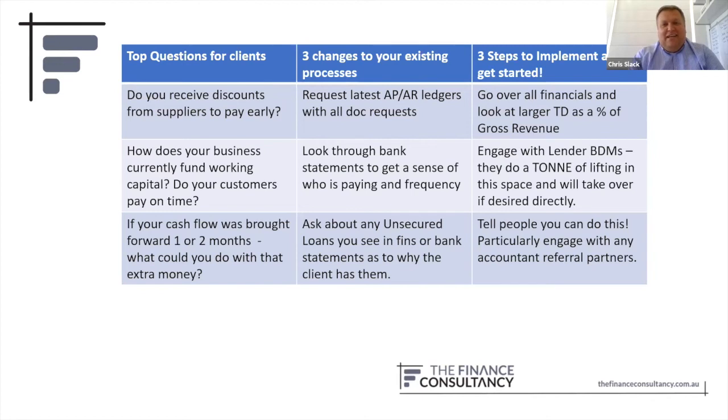You need to tell people you do this. This is the weirdest part. No one says that they do this. No one says, hey, I do debtor finance. Awesome. Please keep not telling people you do them. I'm happy to look after all of those clients. There's tons of clients that need this. If you bother to tell people you can help, surprise, surprise, you might get opportunities. Particularly engage with referral partners.